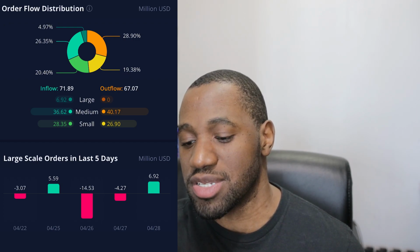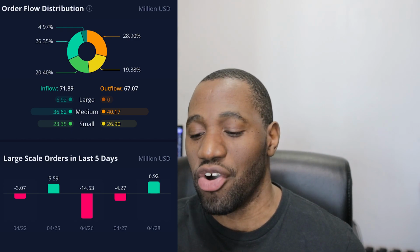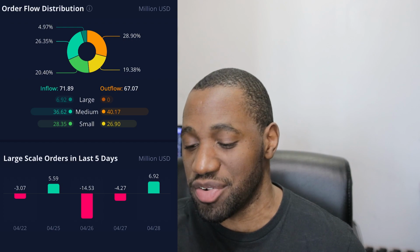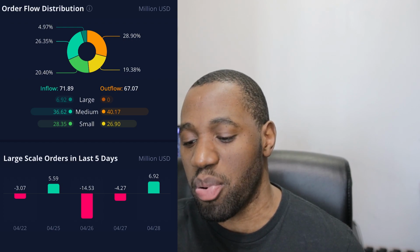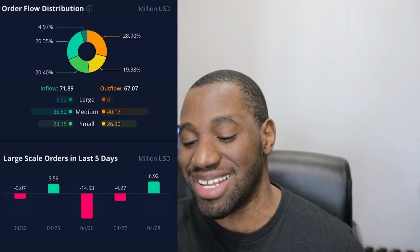26.62, and then on the small, it was 28.35. Taking a look at the outflow side, you can see on the large, it was 0. On the medium, it was 40.17, and then on the small, it was 26.90.